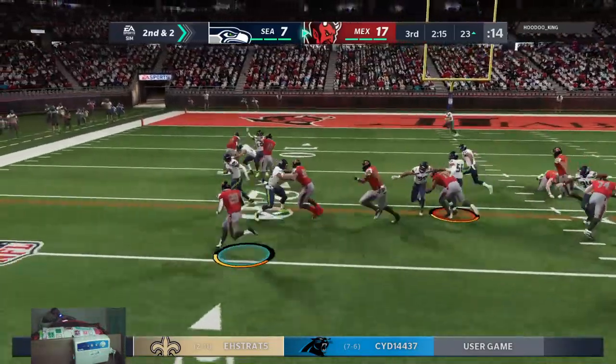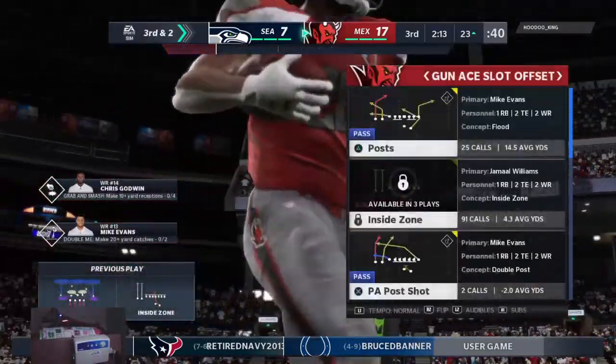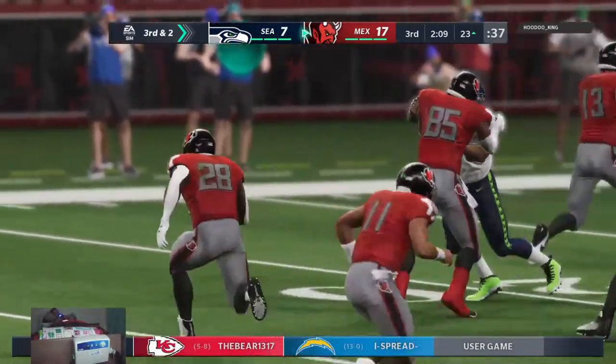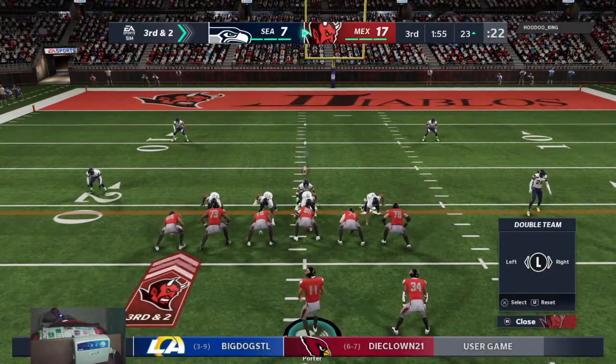They go back to the ground now with Fournette. And he's stopped immediately there. He got maybe a half yard at most, but officially they'll be left with a 3rd and 2. Well done to sniff that out defensively. He had it diagnosed pretty quickly.